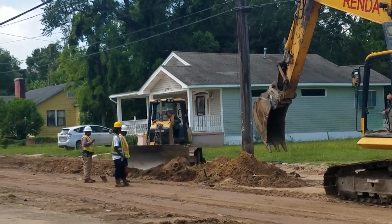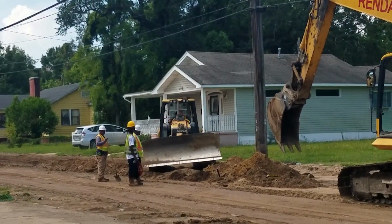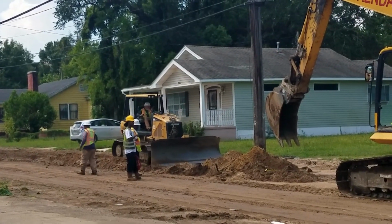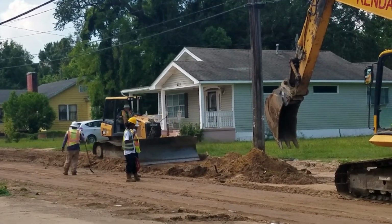Then we will install a relatively small amount of storm drainage on the south and the north sides of Lemieux and be finished by the end of August or the beginning of September. We can then begin installing road base, then base course of asphalt, and we should be finished with that work by the end of September, the beginning of October.